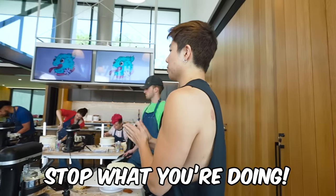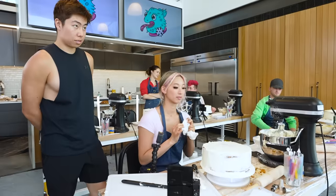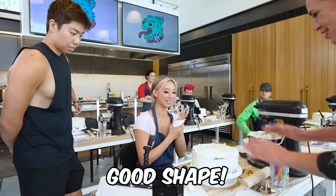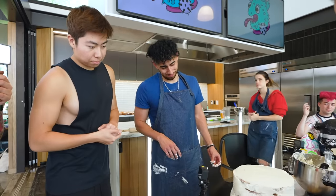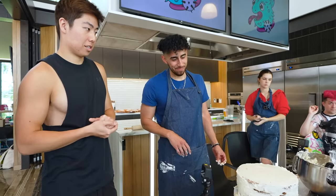3, 2, 1. Everyone stop what you're doing. The top layer should have been turned the other way. Yeah. It just needs to be cleaned up a little bit on the sides, but overall, good shape. And the sides aren't completely finished, and you can still see through the middle of the cake. So it just needs more icing and more finishing.